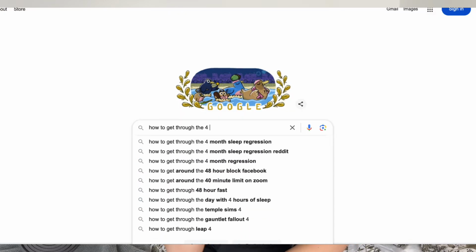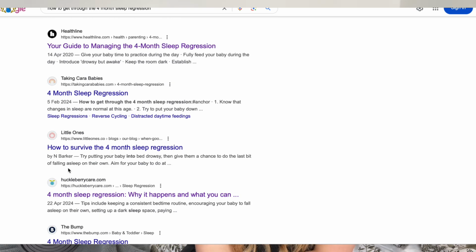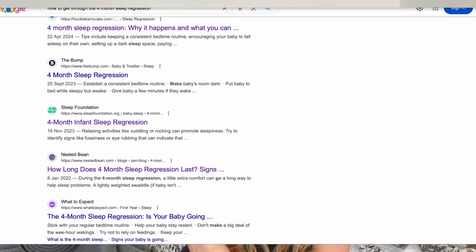When you type in how to get through the 4-month sleep regression, all of the results that come up are going to be from sleep consultants, sleep training websites, sleep coaches, apps that are all paid for. They want to basically get your money to sleep train your baby. If you are pro sleep training, fair enough. I've done loads of research, I've tried it myself. I've also come to the conclusion that it's not something that I want to do, and it personally isn't something that I believe in. If you are someone that doesn't want to sleep train and your baby's in a 4-month sleep regression, watch to the end because this video hopefully will give you some really good advice.